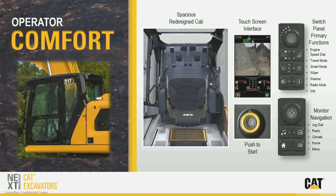And I'll say this, hopefully, if you haven't had a chance to get in one of the next generation excavator cabs, I would certainly encourage you to get with the team at Boyd, get you in really any of the next generation excavators. The cab on this 317 is the same cab as on a 100-ton machine, a 395, or on our 50-ton machine, a 349, 352.